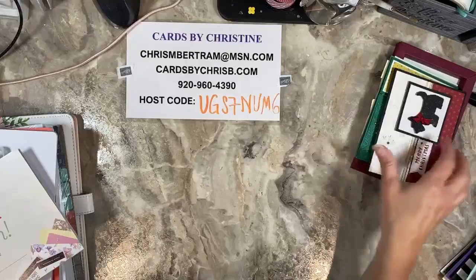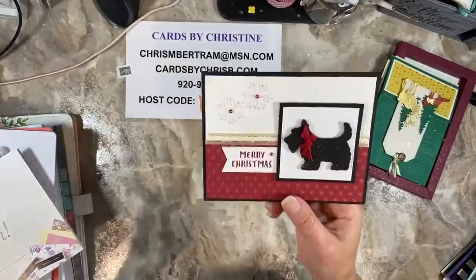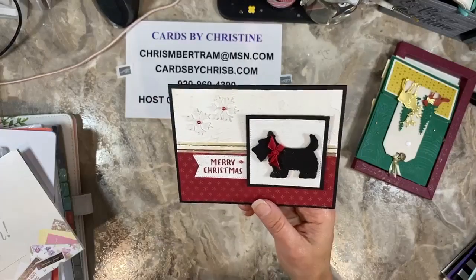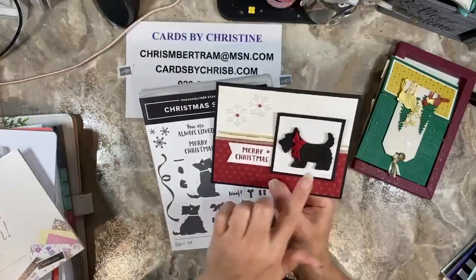And then this one is, oh, I love this, the Scotty. If you're not into the dogs, and you're like, I'm not buying this stamp set, just know we designed this one too using the punch.